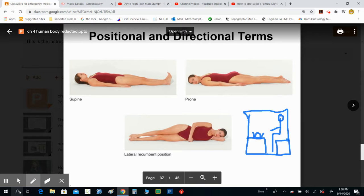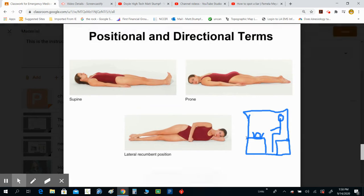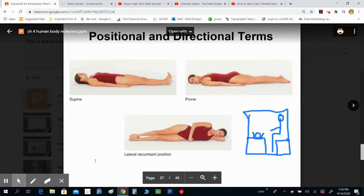If he's laying in a lateral recumbent position on his left side, he's facing the paramedic, so the paramedic can take care of him then. If you put him on his right side on the ambulance cot, he's staring at the wall. The paramedic can't see him. There's also more of a chance if they take a corner too tight, the patient can slam into the wall. So that's why we have the lateral recumbent position on the left-hand side.